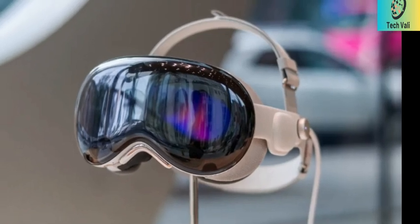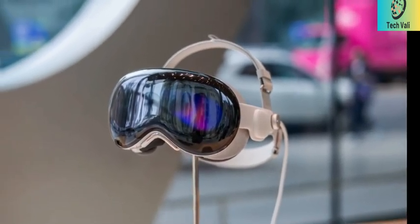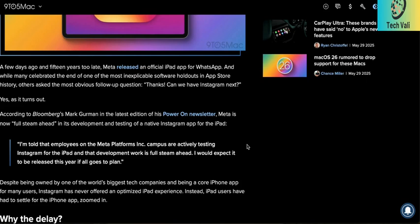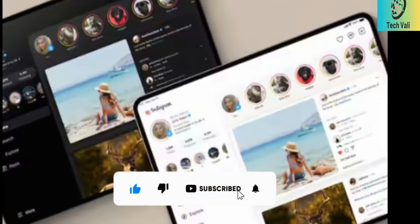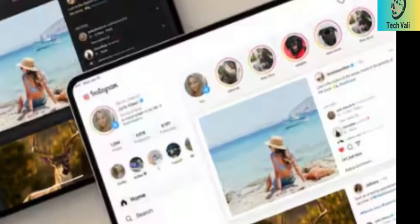And Apple briefly and very publicly yanked Meta's ability to distribute internal company apps using its enterprise developer program because of it. Right, that was a big deal. So the source suggests these kinds of high-profile clashes could have contributed to a certain reluctance from Meta, maybe even from the top, to heavily invest in optimizing for Apple's tablet platform. Like, why go the extra mile for them?